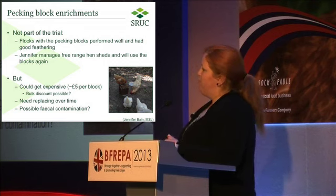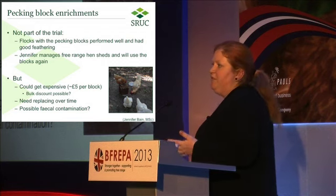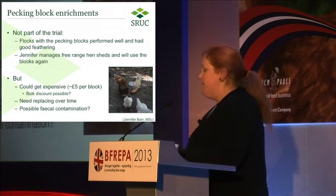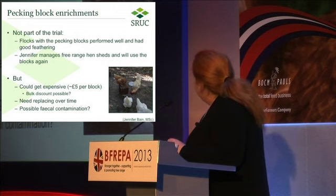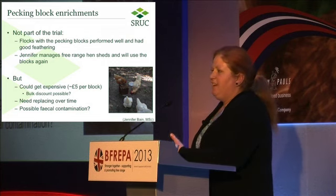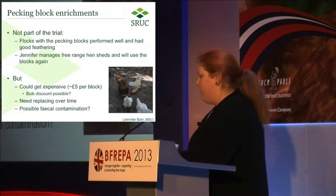And again, they do need replacing over time, so there will be a bit of extra work. It's not like you can just put them in and leave them for the duration of lay. You have to check on them and then replace them if needed. And in this picture, you can see the bird is actually sitting on top of the block, which does mean that she may defecate on the block and then the birds peck at it again. So it's not ideal. You don't ideally want birds pecking at things contaminated with feces.